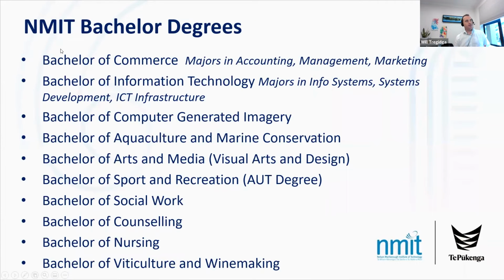So into our bachelor degrees, we've got the Bachelor of Commerce, Bachelor of IT, and you can choose different majors depending which direction. If you want to do programming, or you want to do more of the info systems stuff, the databases, or if you want to do more hardware sort of work, there's different options there. Networking, computer generated imagery. So if you're interested in animation and making the animation for Hollywood movies, we do that in Wellington as well.